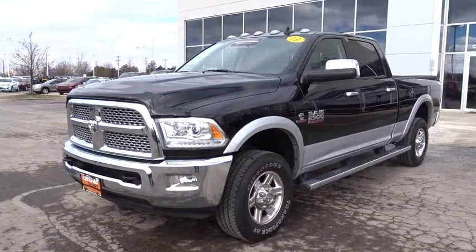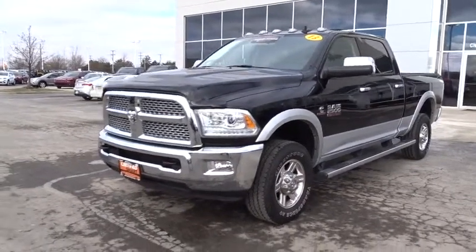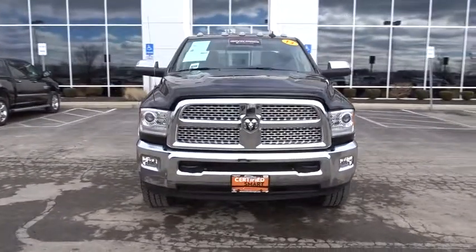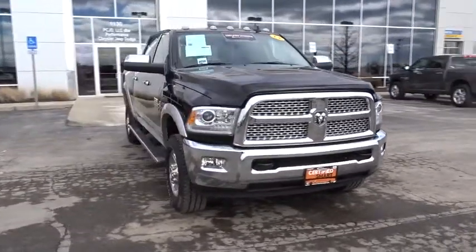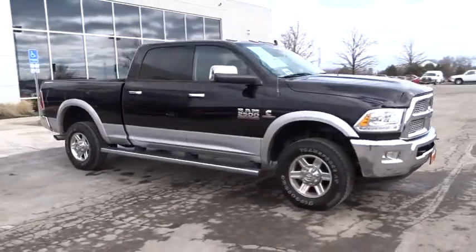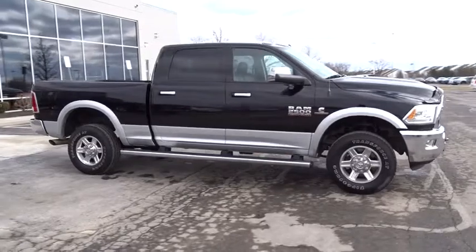The 2013 Ram Pickup 2500. The Ram 2500 is built with sturdy hydroformed frames and capable four-wheel drive options to handle the toughest job site terrain while maintaining a smooth ride. This vehicle has less than 30,000 miles.